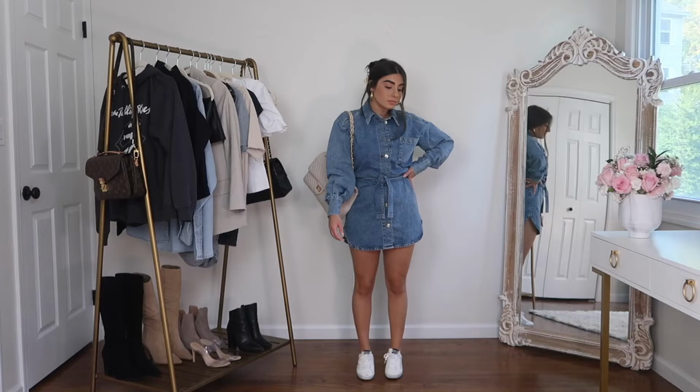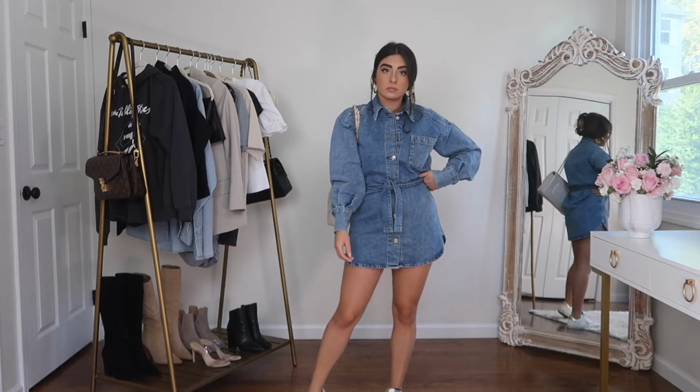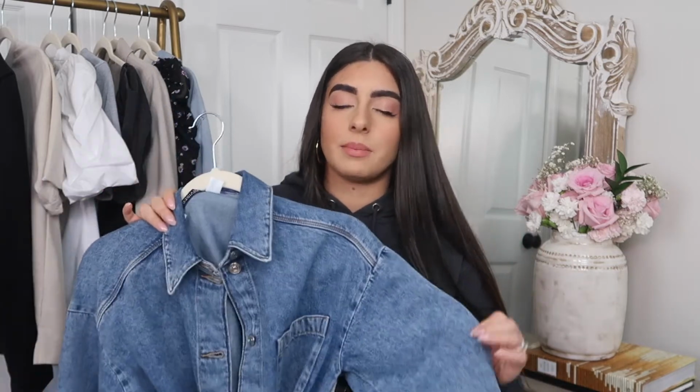The sleeves are also a little bit more puffy on this dress, which is so cute. I think it does make it a little bit more feminine. I really like that this dress specifically comes with a belt, so you could cinch your waist in, which will give the dress a little bit more shape. But you could definitely wear this dress on date night if you're going out to dinner with your friends, or if you're doing any fall activities. Denim material is so in trend, especially this time of year.